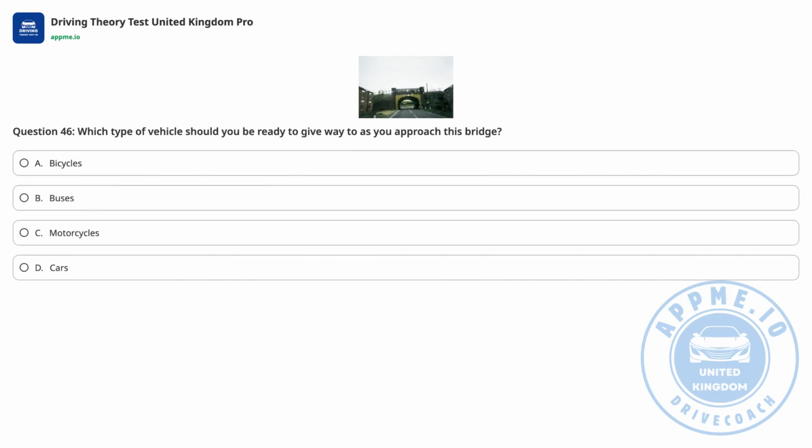Question 46. Which type of vehicle should you be ready to give way to as you approach this bridge? A. Bicycles. B. Buses. C. Motorcycles. D. Cars.